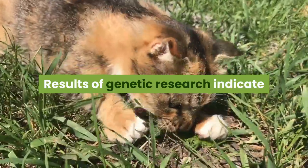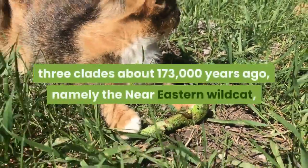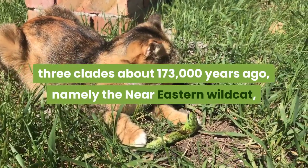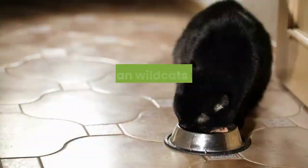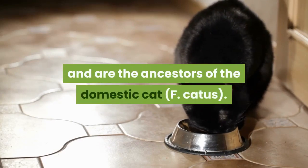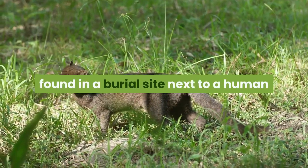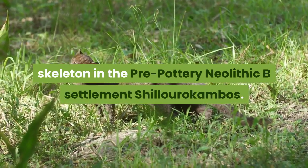Results of genetic research indicate that the African wildcat diverged into three clades about 173,000 years ago, namely the Near Eastern wildcat, Southern African wildcat and Asiatic wildcat. African wildcats were first domesticated about 10,000 years ago in the Near East, and are the ancestors of the domestic cat, F. catus. In Cyprus, an African wildcat was found in a burial site next to a human skeleton in the pre-pottery Neolithic B settlement Chilarokambos.